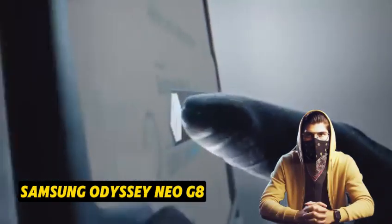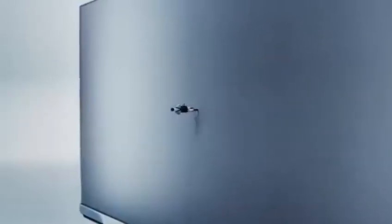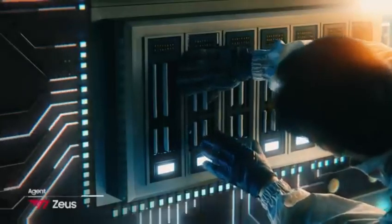Number 1. Samsung Odyssey Neo G8. The Samsung Odyssey Neo G8 S32 BG85 is the greatest 4K monitor we've examined. It's the greatest pick if you require a 4K monitor for a variety of purposes, such as gaming, watching movies, or browsing the web, because it provides superior performance.